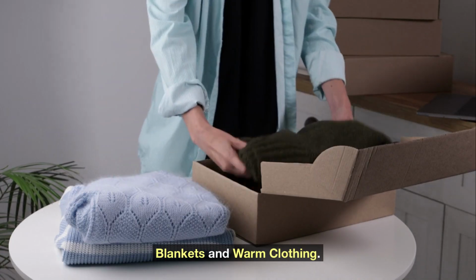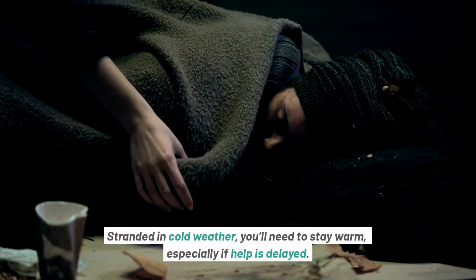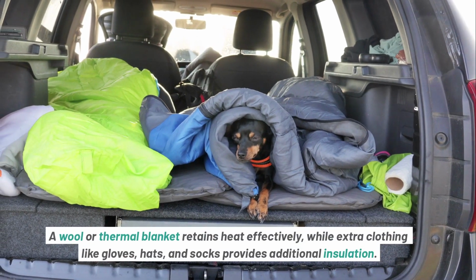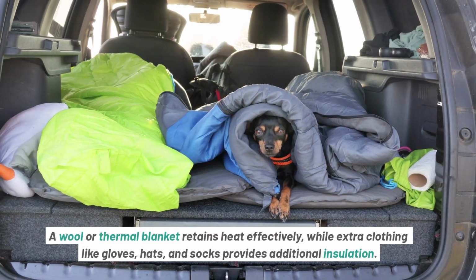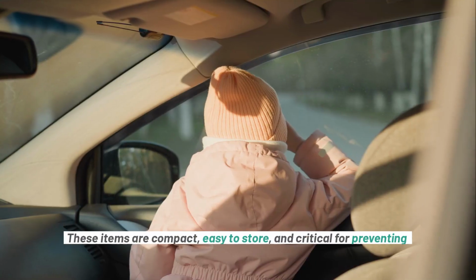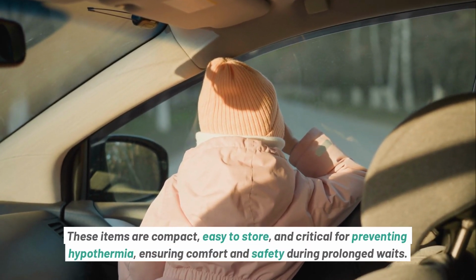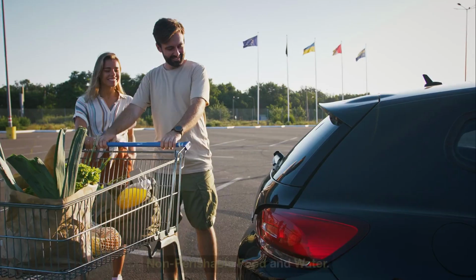Blankets and warm clothing. Stranded in cold weather, you'll need to stay warm, especially if help is delayed. A wool or thermal blanket retains heat effectively, while extra clothing like gloves, hats, and socks provides additional insulation. These items are compact, easy to store, and critical for preventing hypothermia, ensuring comfort and safety during prolonged waits.